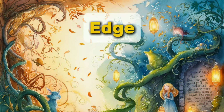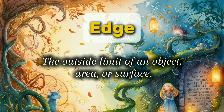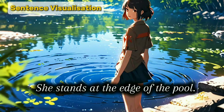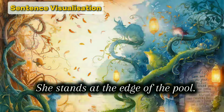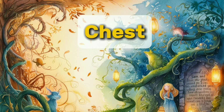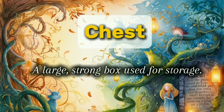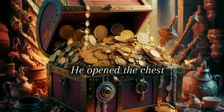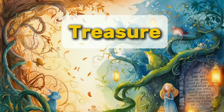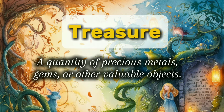7. Edge, meaning, the outside limit of an object, area, or surface. She stands at the edge of the pool. 8. Key, meaning, a small piece of shaped metal used to open a lock. 9. Chest, meaning, a large, strong box used for storage. He opened the chest. 10. Treasure, meaning, a quantity of precious metals, gems, or other valuable objects.